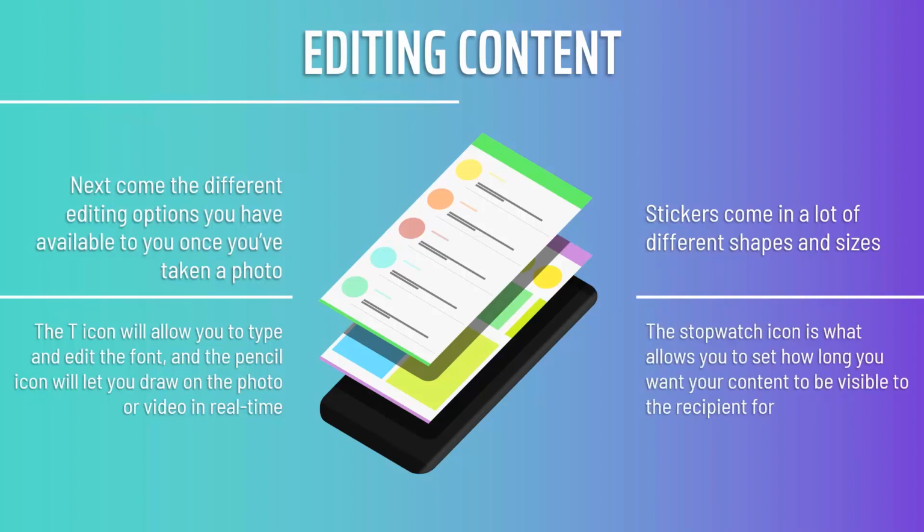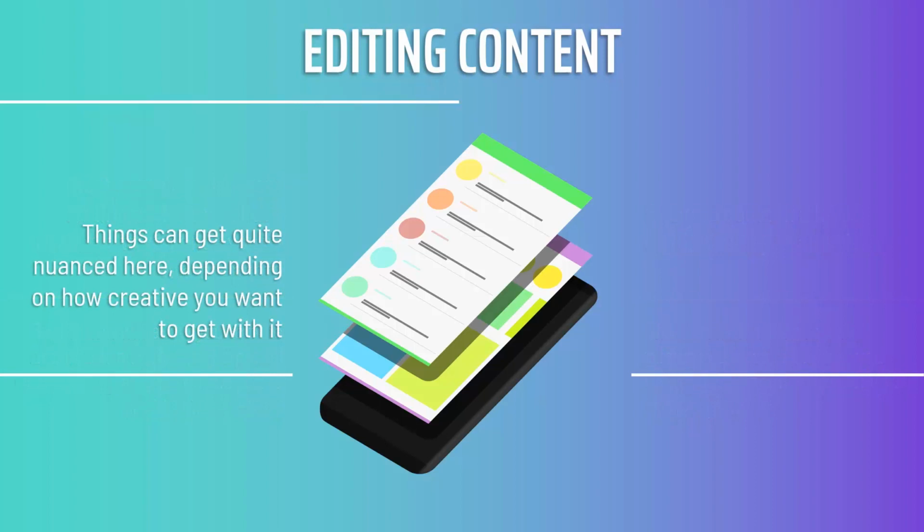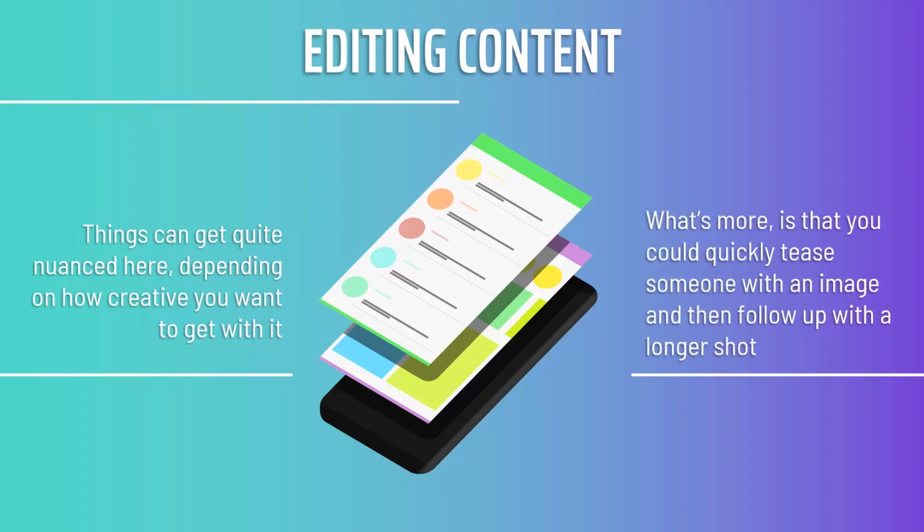The stopwatch icon is what allows you to set how long you want your content to be visible to the recipient for. This includes your stories and lets you show a quick glimpse of something or show a longer image that gives the user time to read. Things can get quite nuanced here, depending on how creative you want to get with it. If you are so inclined, you can change the timings of different shots as your viewers swipe through your feed in order to create a more surprising and dynamic experience for them. What's more is that you could quickly tease someone with an image and then follow up with a longer shot. It even allows for a sense of comic timing. Have some fun with it.